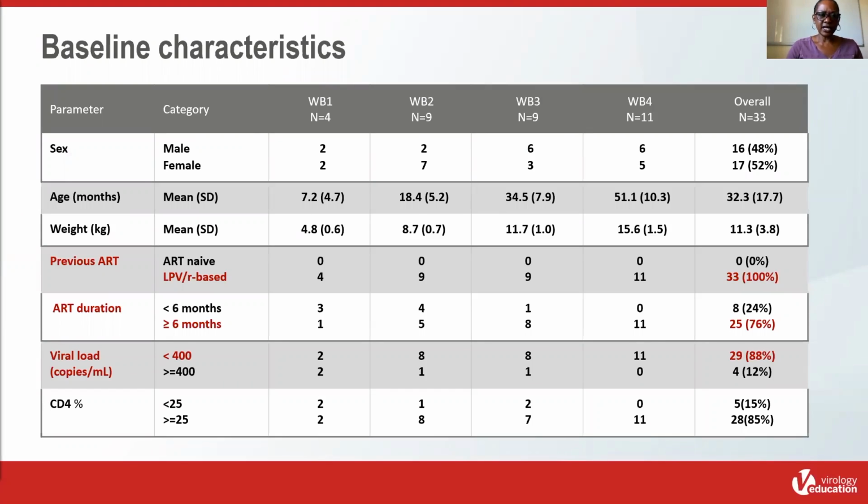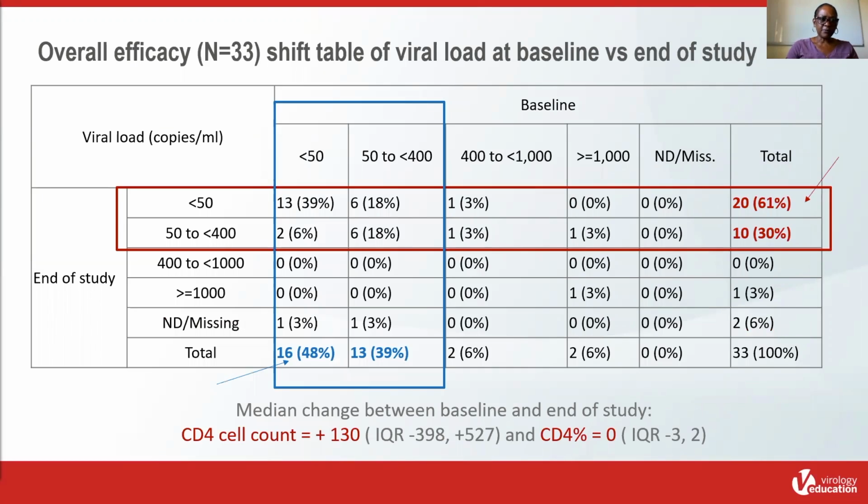Baseline characteristics for gender, age, and weight are as expected. All the children were already on lopinavir-based therapy, and 76% of them had been on NRT for 6 months or more at the time of enrollment. 29 of the 33 children had viral load below 400 copies per mil at baseline. The proportion of children with viral load less than 400 copies per mil increased from 87% at baseline, that is the blue box, to 97% at the end of the study, that's the red box.